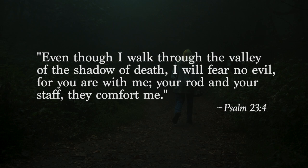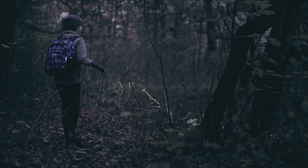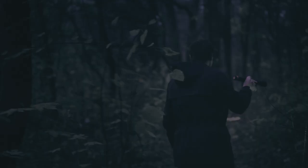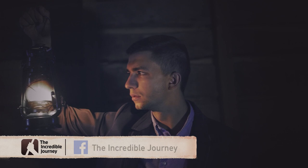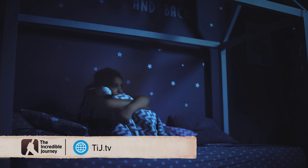Perhaps you are going through the valley of the shadow right now. Maybe the valley of the shadow of death. It may be the valley of the shadow of depression. It may be the valley of the shadow of discouragement. It may be the valley of the shadow of debt or conflict. Shadows can be scary. Remember being afraid of shadows when you were lying in bed as a child?